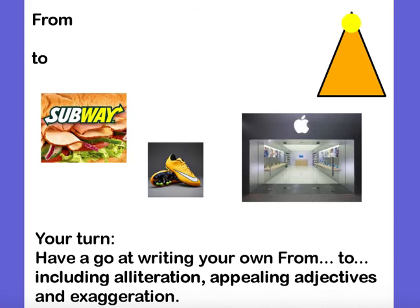Have a go at writing your own from-to sentence, thinking about those features of alliteration, using appealing and appropriate adjectives, and also exaggeration. See what you can come up with. Follow the system that we've been working through to write these sentences, and I'm sure you'll find a good one. And if you need to look back at the video just to have an idea about how to write them, feel free.